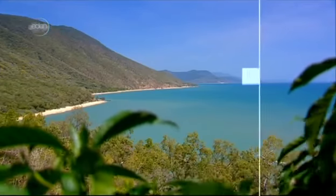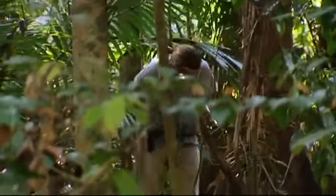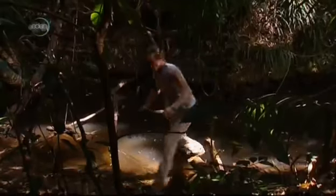Well hidden in the dense rainforest of Australia's tropical north live the largest whistlers known. Stuart Douglas has been tracing them for 10 years. Stuart holds Australia's first and only licence to captive breed native tarantulas. He often checks on wild colonies but makes sure word doesn't get out.